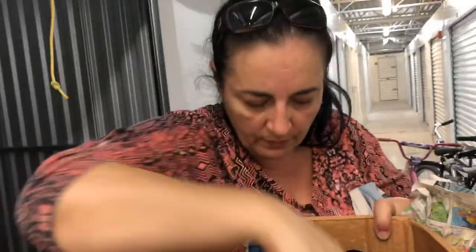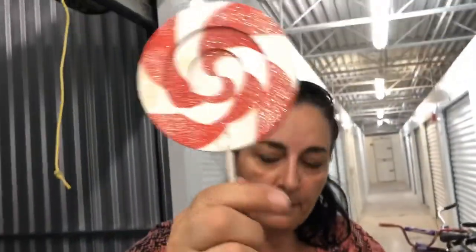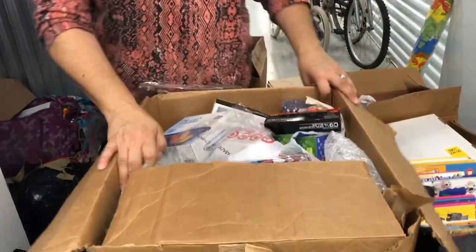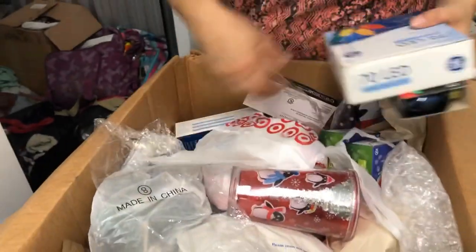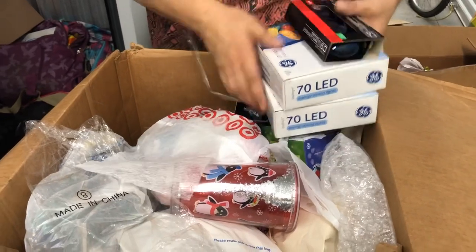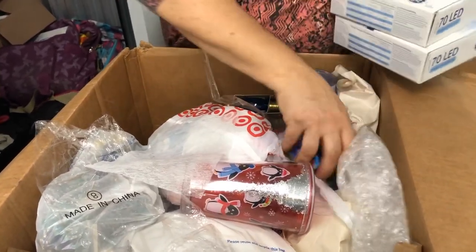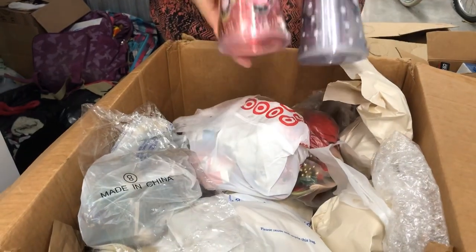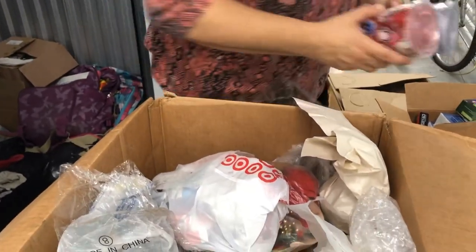Can we go to another box? The white one. You want to go through another box? Construction crewman. Lollipop. Stuffed animals. More bags. Okay, let's do another one. We sorted, but not for the video. Boring. I think it's more Christmas. Christmas lights, Christmas balls, small Christmas lights, Christmas cups, dollar store. Yeah, Christmas cups.